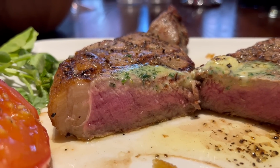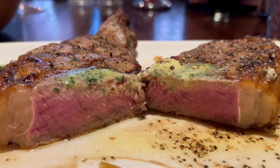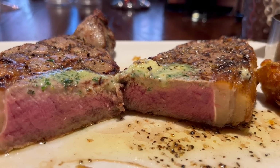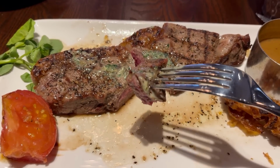Perfectly cooked in the middle. I ordered it medium rare, so it's still nice and pink. It's making my mouth water just looking at it. Let's try out a piece with the parsley butter on it and see how it tastes.